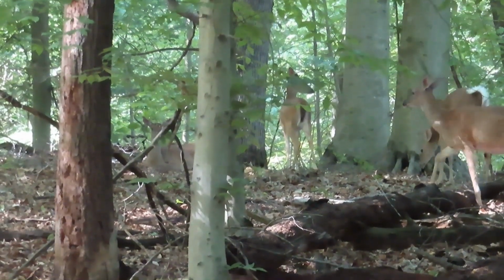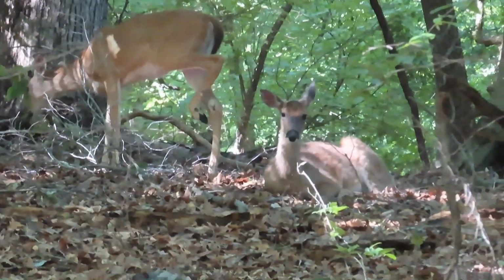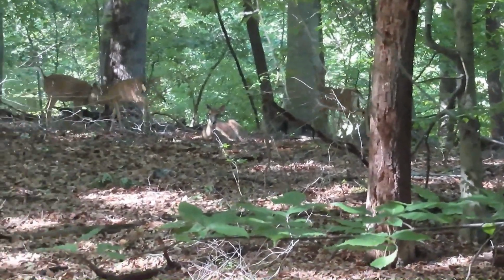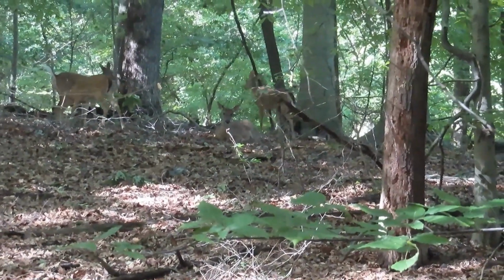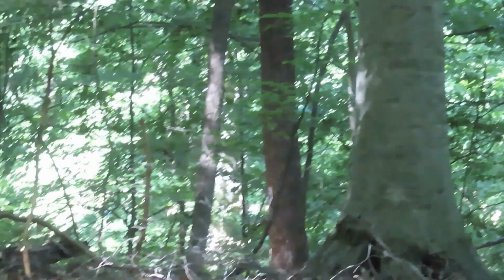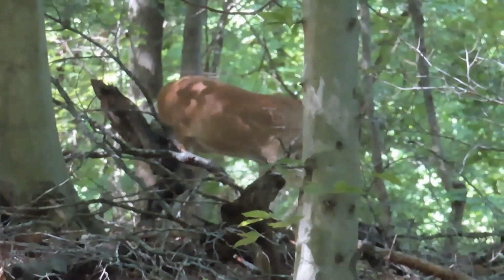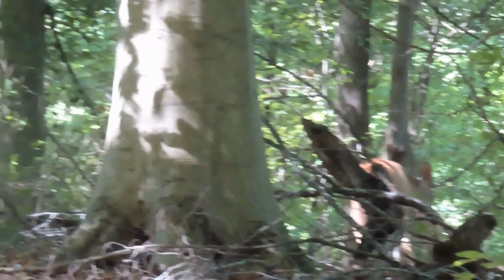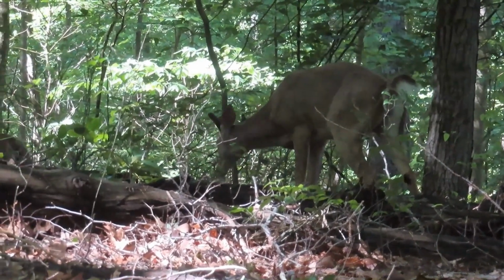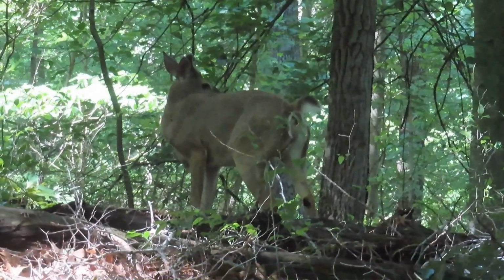Might be another one. I think I see another one bedded down over there. It's a young buck and a doe bedded down. There's another one. How many's over there? Seems like they're going off in that direction. There's a little buck. Oh, there's a bigger buck. So there's a very young buck and an older buck.